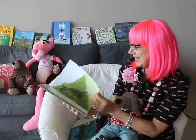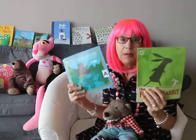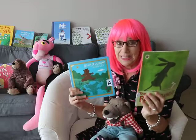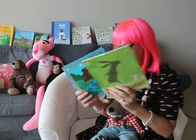Okay, that's the end of the story. So, very similar between this book and this book. Maybe you could think about how these two books were the same.